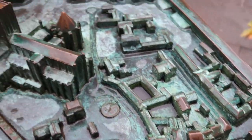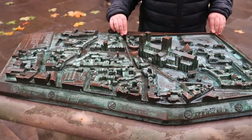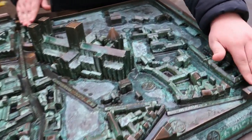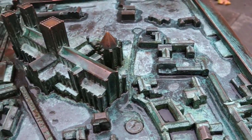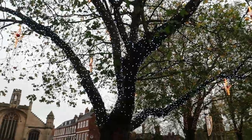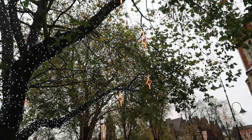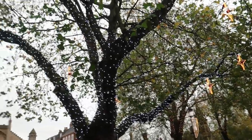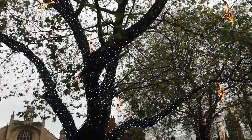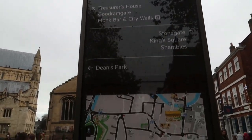Lucas is just touching it all. Move back a bit. Wall, isn't it? It is, yeah, can you see it? Lucas will show you the wall. Just wanted to show you this tree as well in front of the Minster. It's so pretty, isn't it, Lucas? It's got little decorations on and it's all lit up. It'll be beautiful when it's dark. So this is just the map by York Minster.